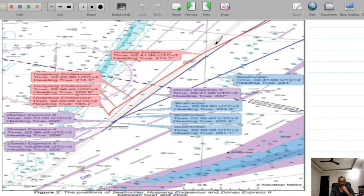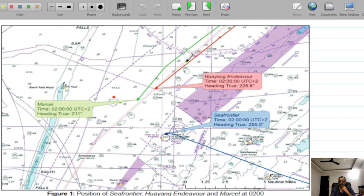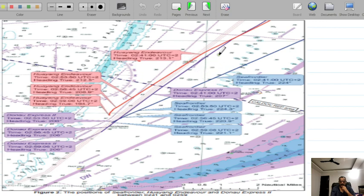Looking at the further thing, now what happened? Hyong Endeavor was proceeding, as I go back to my previous slide, on a course of 225.6, and the other vessel Sea Frontier was joining the lane. The red line course is Hyong Endeavor, and the other vessel Sea Frontier's course is depicted over here. Ahead of Sea Frontier there was another vessel, which we'll see.